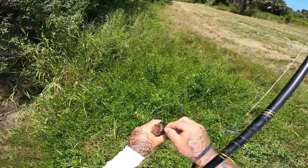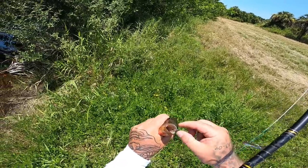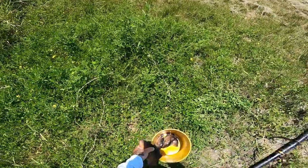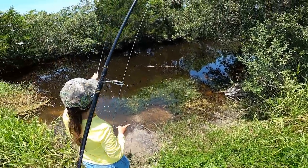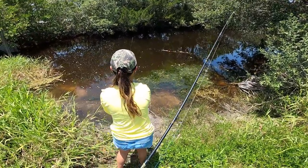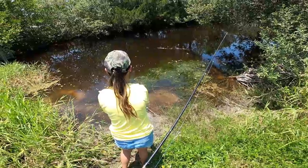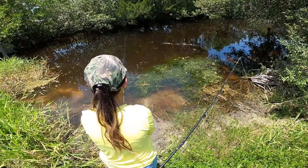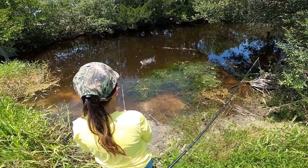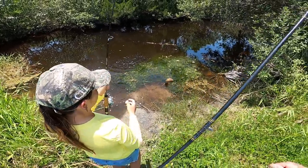All right. And they do got little teeth, y'all. That's a nice Mayan. Hey, he's way bigger than those other ones. Flick it out there. Okay, let's sit. Drop it. He's got it, he's got it. Get him, get him. There he is. All right. Another good one.